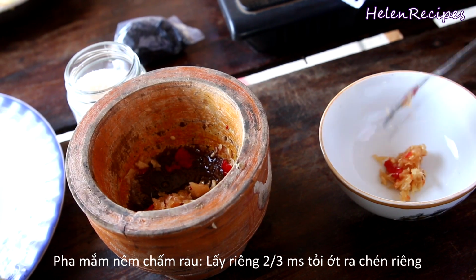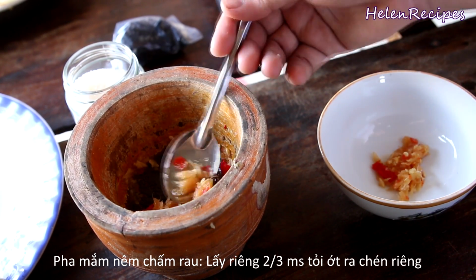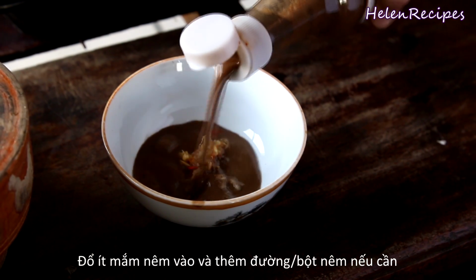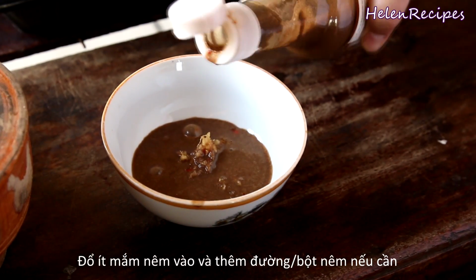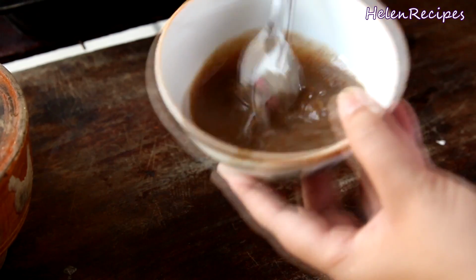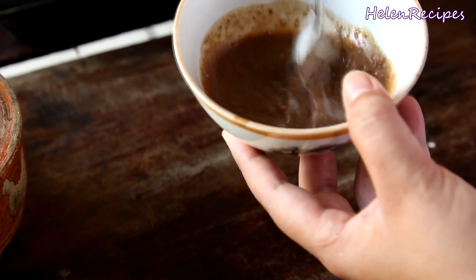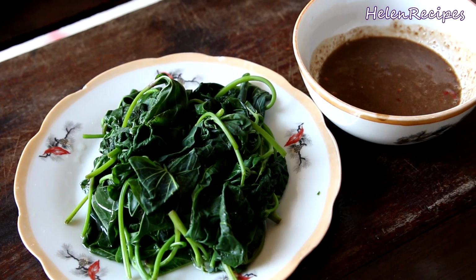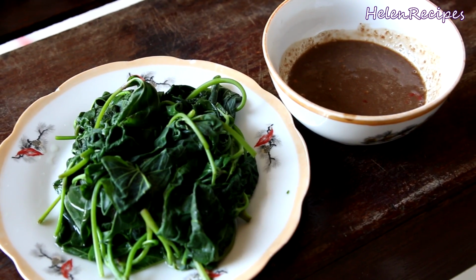To make the anchovy dipping sauce, we're gonna need about a tablespoon of the garlic chili paste and of course some thick anchovy fish sauce. Adjust to your taste with some more sugar and chicken stock if you like. If I'm only allowed to eat one dish for the rest of my life, this is definitely the one.